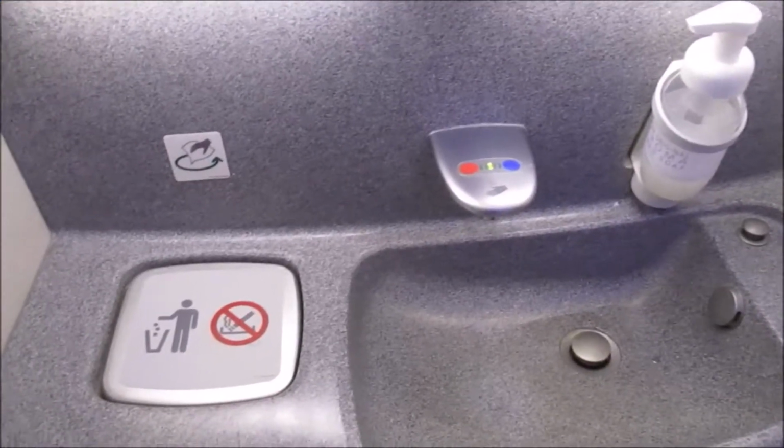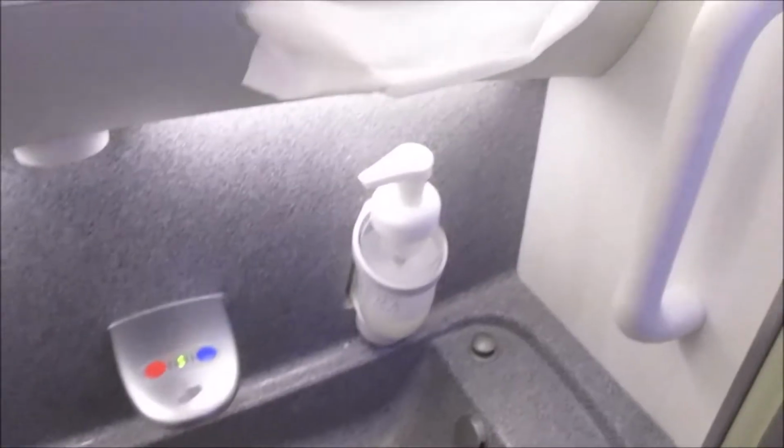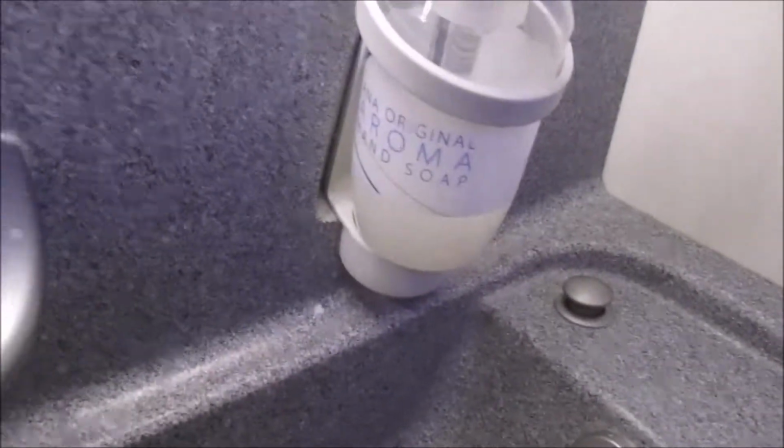With this flight being 10 hours long, it meant that at some point I'd have to use the bathroom. This bathroom was quite tidy, however nothing too out of the ordinary.